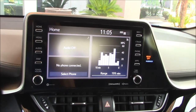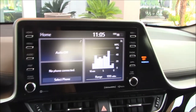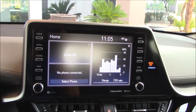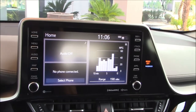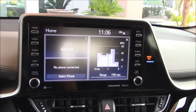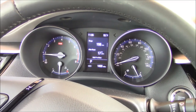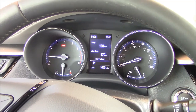The screen is large enough, but you do get a lot of glare, as you can see. If the sun's behind you, forget it. You won't see a thing on here, but that just seems to be the norm on these screens nowadays, so not much you can do about it. A well-designed gauge cluster with a bit of glare, but not as much as other Toyotas and Lexus vehicles I've driven lately, so I won't complain too much.